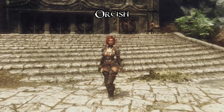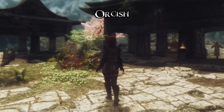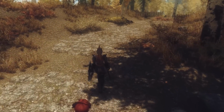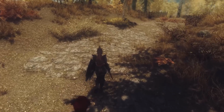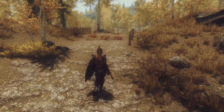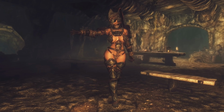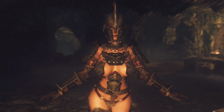First up, we have the Orc Armor, which has always been my least favorite of the vanilla armors, that is, until now. I always wondered if Nisa would make an Orsimer bikini armor and how it would turn out. Well, I got my answer, and it turned out sweet. He took the boring, lumpy-looking vanilla armor and turned it into something racy, sleek, and good-looking.